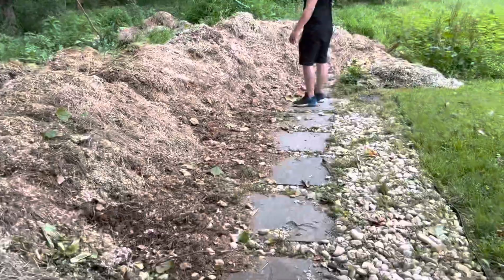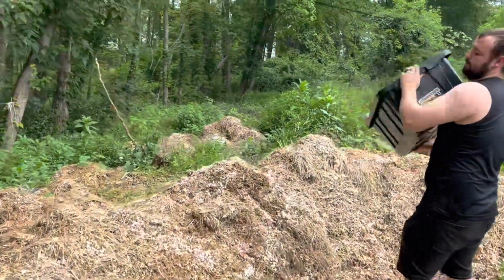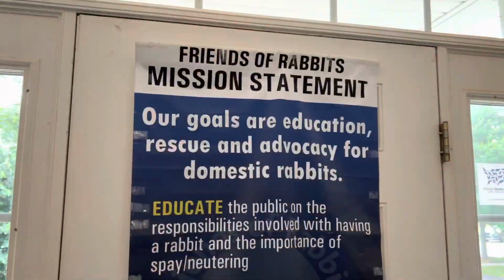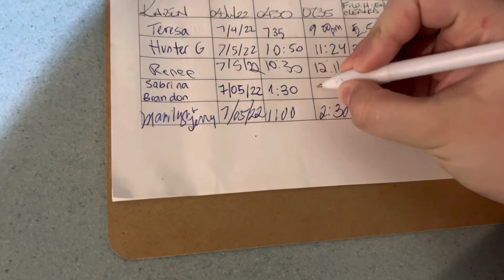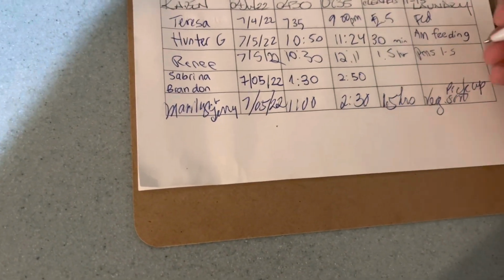The Bunny Rescue is a 3-story house, so it's helping a ton of bunnies. So this is amazing. And just like that, we are done for the day after cleaning 6 enclosures in total. If you are wondering where the Bunny Rescue is located, it's located in Columbia, Maryland. And if you would like to donate, I will link it down below.